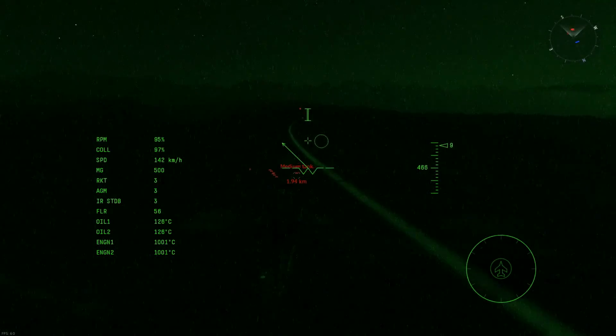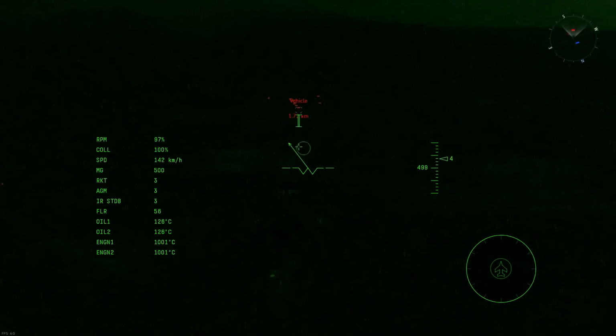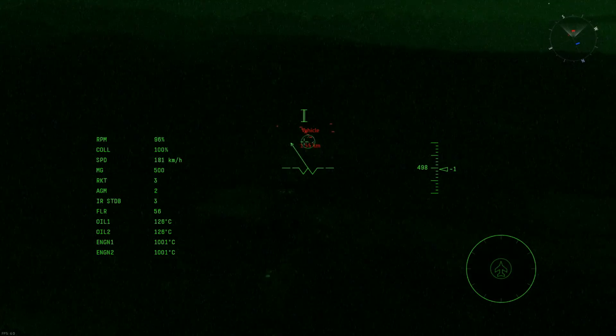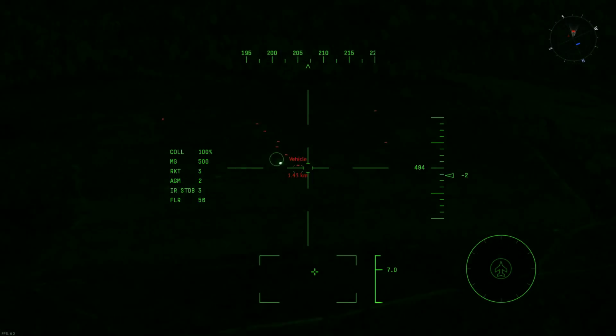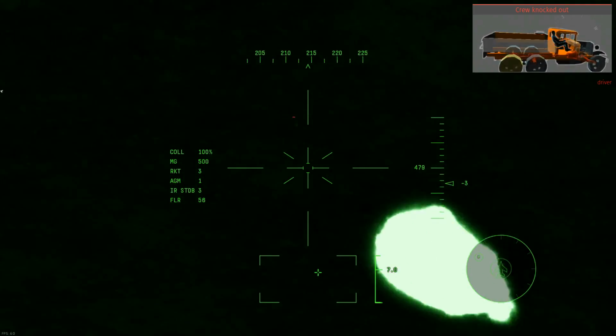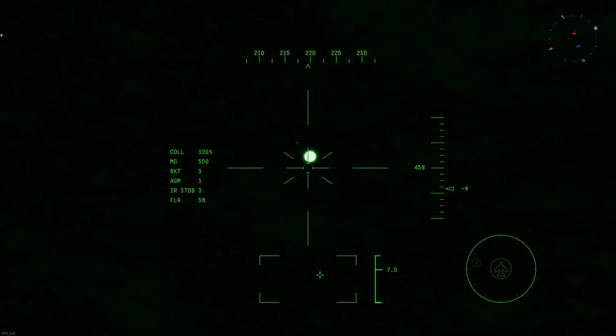And there goes the Stinger. You can see how fast it turns, how fast it rotates, and good night, sweet prince when it comes to that. And then, of course, we can just guide in the ATGMs as we go. And if we really want to, we don't even have to get close to that truck to annihilate it. So these PARS ATGMs are incredibly powerful.